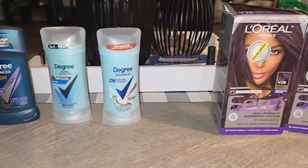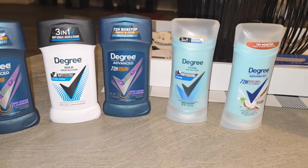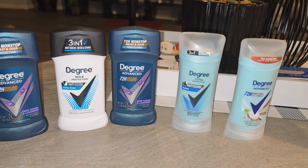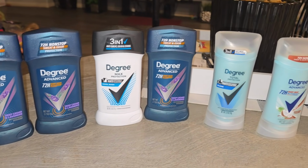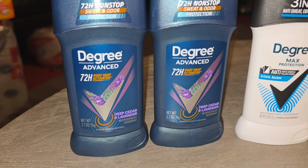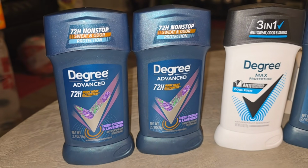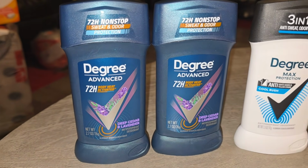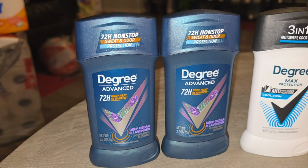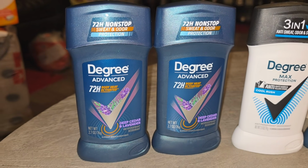Okay, y'all, here is some of the items I had got up on. Starting off with the Degree. If you are a Degree user, now is your chance. They already have a save $2 instantly on these Degree deodorants. It's even on the spray ones, but I didn't pick those up. So starting off with these two, the deep cedar and lavender, they were $5, but when you scan the Degree on your app, it already took the $2 off. So both of these Degrees are $3 now. So both of these will be $6. We have a $4 coupon coming off, y'all, making both of these $2, or $1 each.